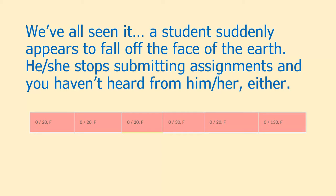So we've all seen it. A student suddenly appears to fall off the face of the earth. They stop submitting assignments. You haven't heard from the student. And in some cases, you email the advisor, and the advisor also says, well, I haven't heard from this student. And there's really no way for you to get in touch with this student. You've tried everything, and they're not responding, and they're still not submitting assignments. So it kind of leaves us in a, well, what can we do?